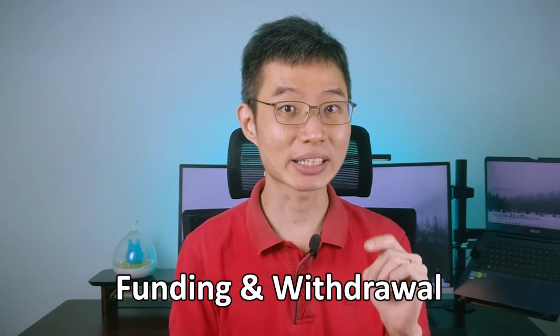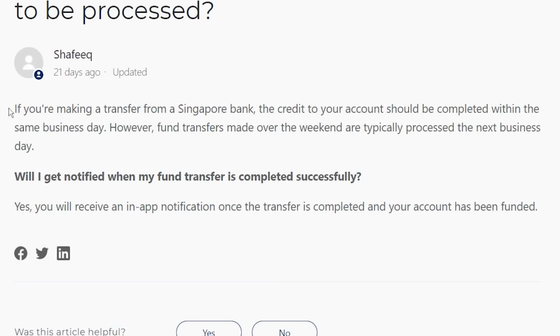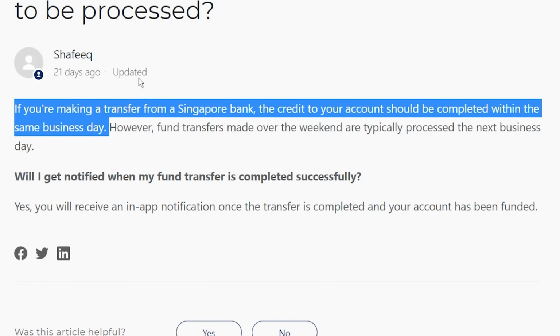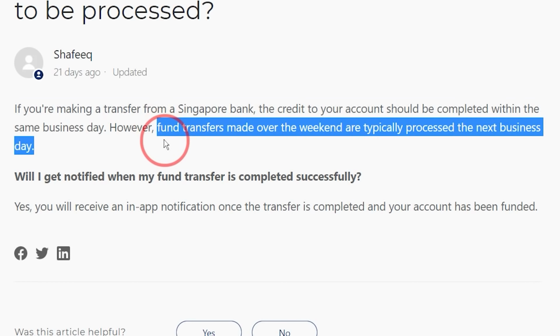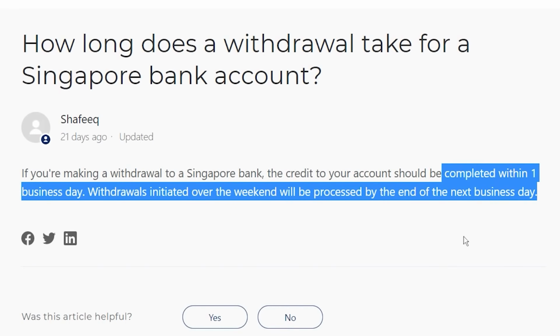Okay, I will now answer some commonly asked questions. First, funding and withdrawal. There are 3 ways to fund the account: pay now, fast transfer, and wire transfer. According to them, if you are transferring from a Singapore bank, the transfer should be completed within the same business day. But if you are transferring over the weekend, it will be processed in the next business day. Personally, I tried transferring on a weekday night at 11 PM and the funds were available next day 9 AM, so that's quite fast. As for withdrawal, it will be completed within 1 business day.